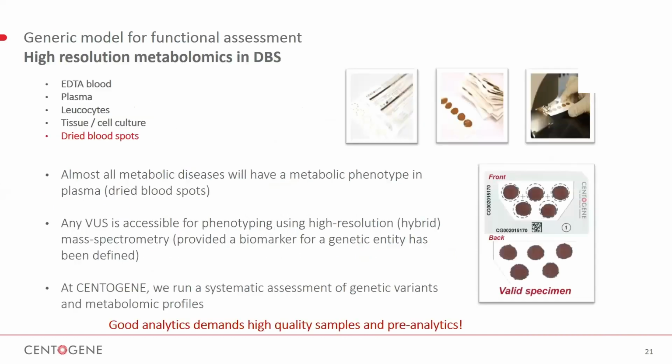The last part I would like to share with you is how we do the validation and functional assessment of variants by just adding metabolomics to a genetic test. And the essential prerequisite there is that we receive patient material not as liquid samples, but with our Cento card, which is in essence a dried blood spot filter card.